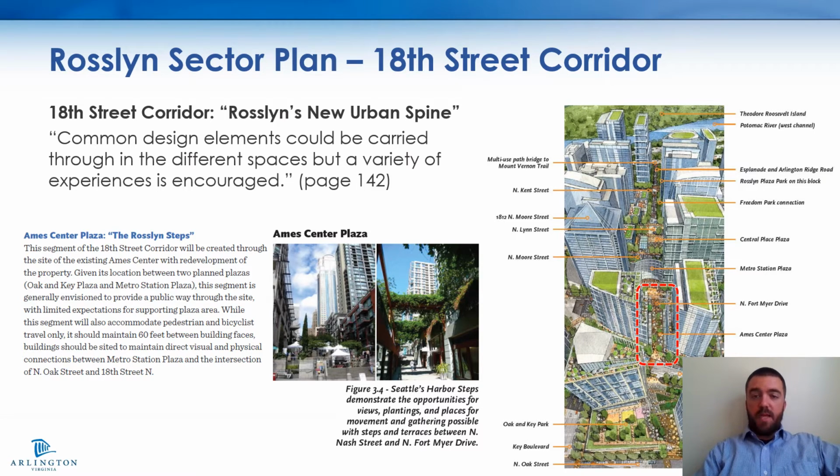The plaza should maintain a minimum 60 feet between building faces and buildings sited to maintain direct visual and physical connections to or between Metro Station Plaza and the intersection of North Oak Street and 18th Street North.